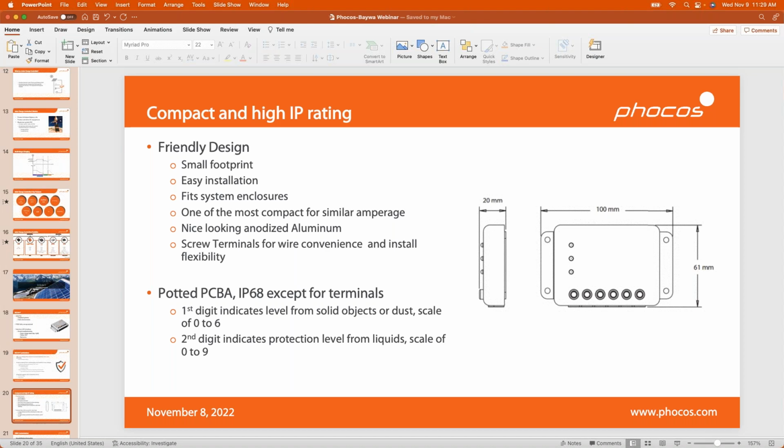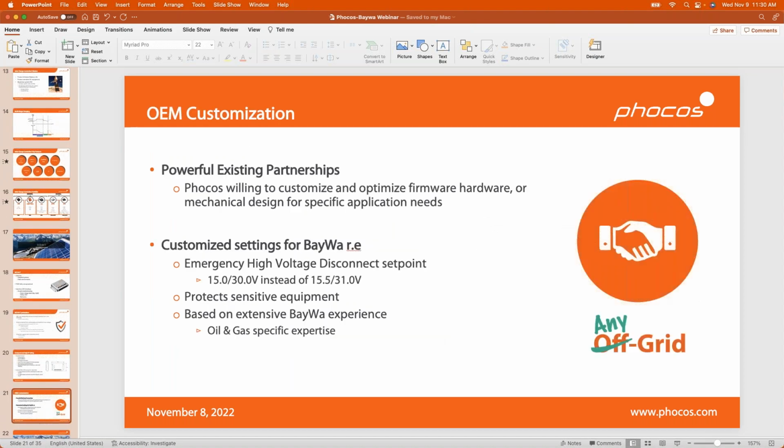As I said, the PCBA is fully potted except for the terminals. So except for the terminals, it's essentially an IP68 product. The IP68 code that I mentioned earlier, the first digit indicates the level of protection from solid objects or dust, the scale being from 0 to 6. So this has the highest scale. And the second digit indicates the protection level from liquids. And the scale is 0 to 9, and in this case, it's rated at 8.